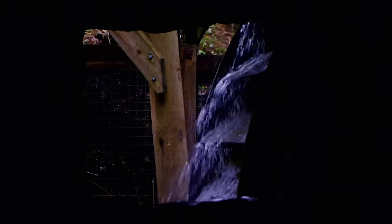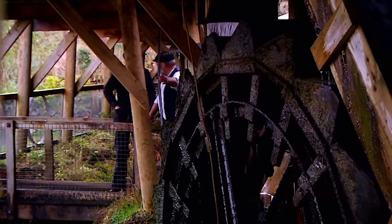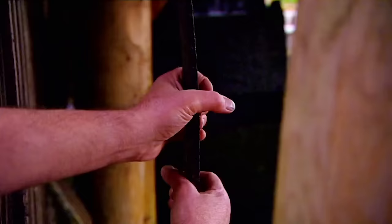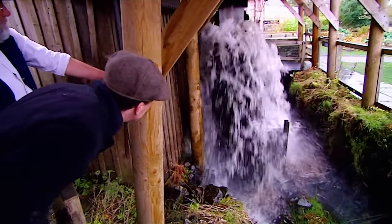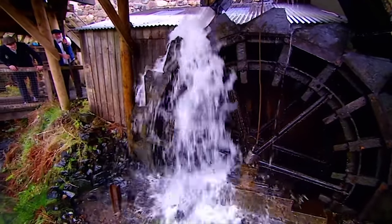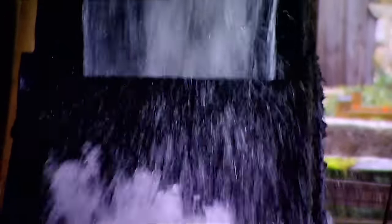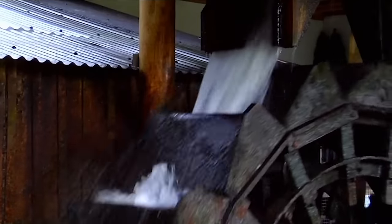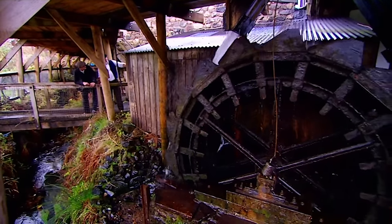The forge uses water power technology to drive heavy hammers and pump air into its fires. Right, now this is the water wheel here which drives the fan. And we're going to open this one up using this lever here. Oh, fantastic! Slowly, it's starting to turn. There it goes. That's it. That wheel drives through a lot of gearing inside the building here, a fan. And that fan was used to replace the original bellows that we used.